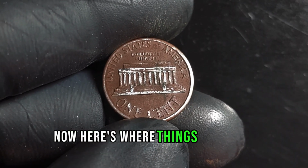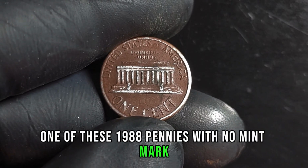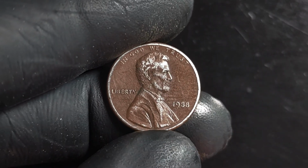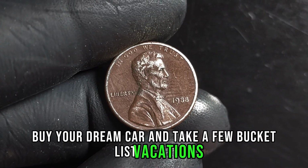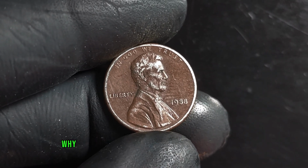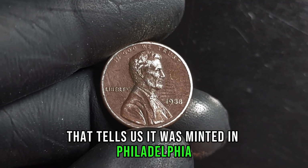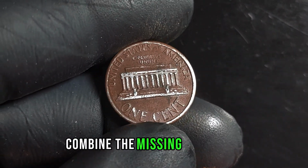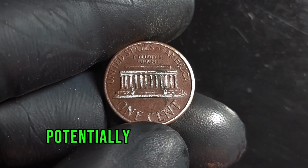Now, here's where things get spine-tingling. One of these 1988 pennies, with no mint mark, was sold at auction for a staggering $688,000. That's enough to pay off a mortgage, buy your dream car, and take a few bucket list vacations. All from a coin most people toss in a tip jar. Why no mint mark? That's the clue that tells us it was minted in Philadelphia, the same place where this legendary error occurred. Combine the missing mint mark with the transitional reverse, and you've got an ultra-rare, potentially life-changing piece of American history.